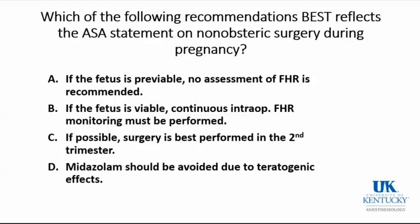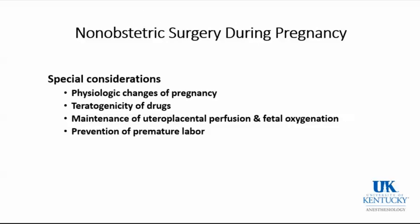So in terms of even pre-viable, usually before you do surgery, you want to do fetal heart rate tones just to make sure you have an alive fetus before you start. In terms of non-obstetric surgery during pregnancy, you need to still remember that these patients are pregnant and they have those physiologic changes of pregnancy. There's still aspiration risk, still should do left uterine displacement.